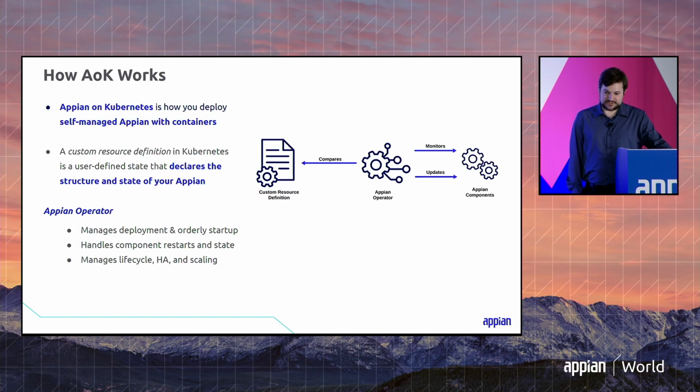I already covered some of this, but yeah, the Appian operator is the core of it. You'll hear Appian operator a lot in this context. So like I said, it's the thing that sits there and looks at the state and enforces the state of what you want your Appian to be like. And actually, something to mention here is that this means for self-managed, you're not going to be fiddling with startup scripts or shutdown scripts anymore, which is another thing that can be sort of onerous. This handles all of the niceties of what Appian needs to start or stop for you. You don't even have to think about it.